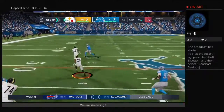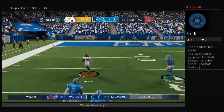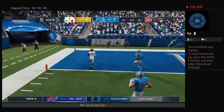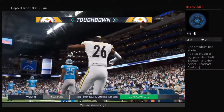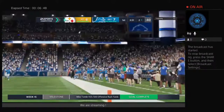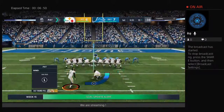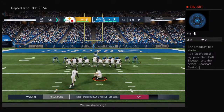Anthony McFarland, his first carry of the ball game. A big seam, and he might go all the way. And into the end zone. Touchdown, Pittsburgh. Anthony McFarland, his fifth touchdown now on the year. And the Steelers are an extra point away from tying this thing up.